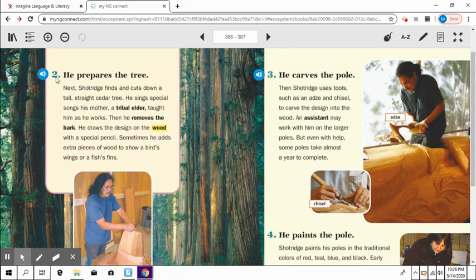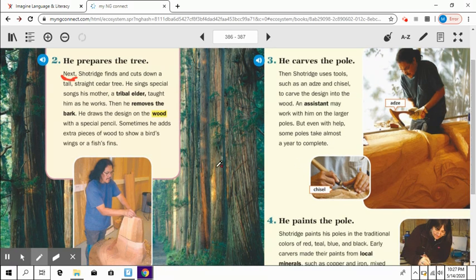Okay. Number 2, he prepares the tree. I want you to notice this word here, next. That's an important key word when you are sequencing. Next, Shotridge finds and cuts down a tall, straight cedar tree. He sings special songs his mother, a tribal elder, taught him as he works. Then he removes the bark. So the bark is the outside part of the tree. He draws the design on the wood with a special pencil. Sometimes he adds extra pieces of wood to show a bird's wings or a fish's fins. So the next step is finding a tree, cutting it down, preparing the tree.